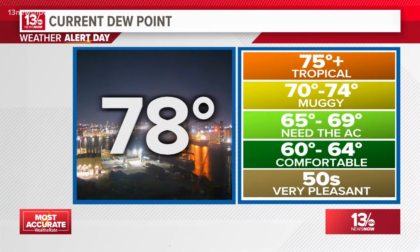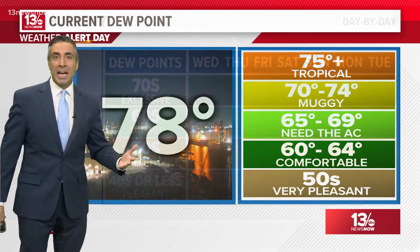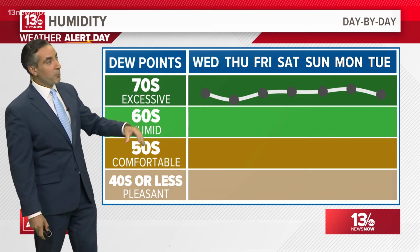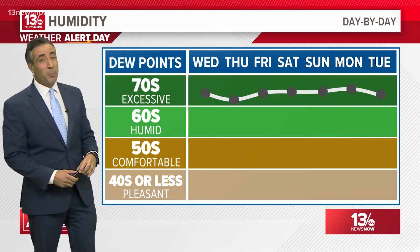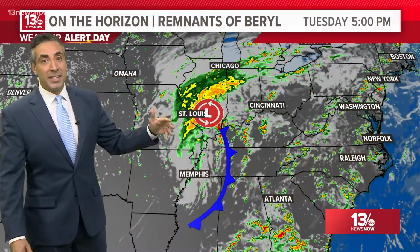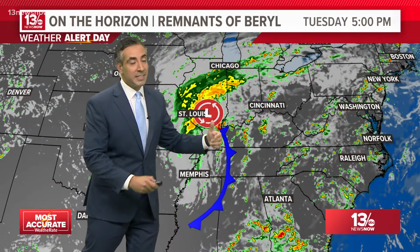Here's a look at our current dew point. I mean, it is very, very muggy outside, 78. Once you hit 75, it's tropical, and we're well past that, and we're going to stay that way for a while longer. In fact, the foreseeable future, day by day, going into the early parts of next week, dew points stay excessively high in the 70s. And this is a big reason why, southerly winds out ahead of this front.